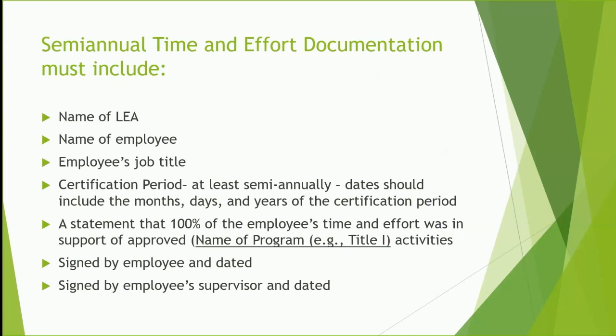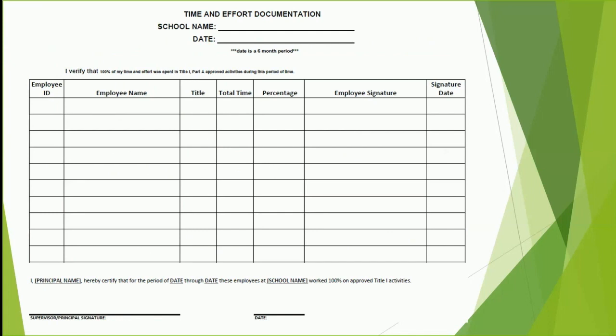So this can be done semi-annually, but you have to be 100% paid out of Title 4B funds to do this kind of time and effort reporting. To do this semi-annual twice a year, you must do the same thing every day, paid out of the same fund. That's one option. And then this document here is just kind of an example. And like I say, there's several examples. If you're doing electronic time cards, people create their own version of this. As long as they have those key components from the previous slide, then you should be in compliance with the federal regs.